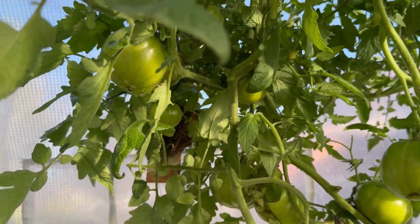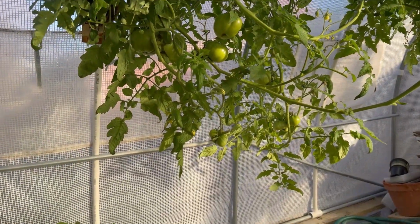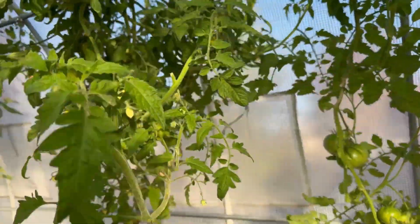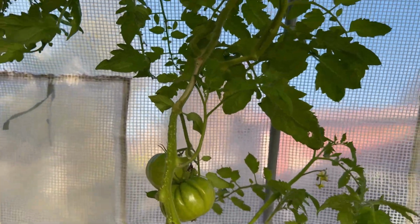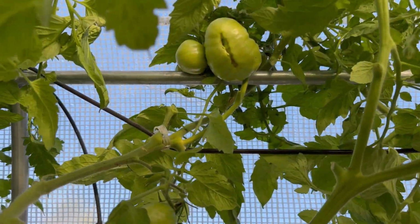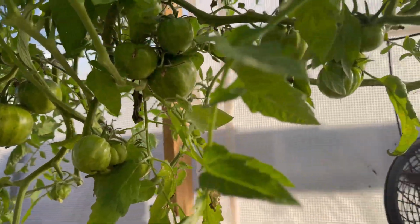You can see all this stuff. I'm about to get sprayed. But, I mean, that's putting it out pretty good. Cannot complain. Okay, and then here is Aunt Ruby's German Green. Those guys are looking beautiful. I believe those two are also Aunt Ruby's German Green. And then our Pink Berkeley Tie-Dye.